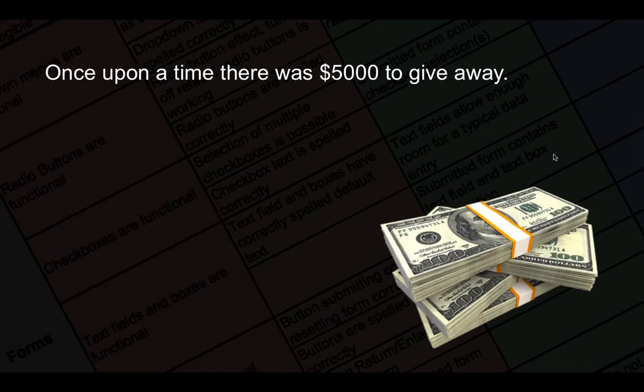I call it the $5,000 giveaway example. I was working for a company, and they made this page change. And on it, they introduced a new contest we were running. We were giving $5,000 away. Pretty cool, especially for the guy that was going to get the $5,000. So to enter the contest, all you needed to do was dial, you guessed it, an 800 number.